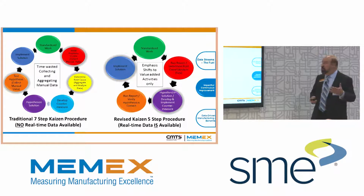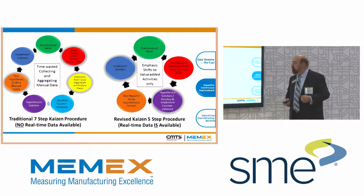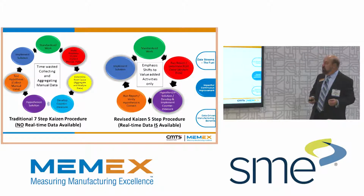The traditional Kaizen step is really a 7-step process, and it typically doesn't deal with any real-time data. So you look at identifying problems and collecting the data, determining root cause, analyzing them, testing the hypothesis, collecting the manual data. There's a lot of time wasted in the traditional Kaizen process by manually collecting data. And whenever you have manual data collection, you also run into data collection problems and accuracy issues. It's a manual effort that just doesn't make sense.